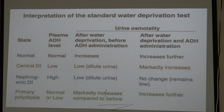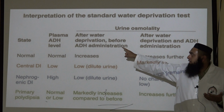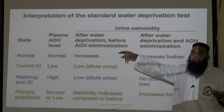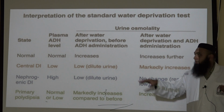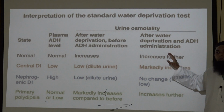ADH decreases the urine volume and increases the urine osmolality. Water is less in the urine, more osmolality. In a normal person, ADH is normal. Just focus on that, forget these things. After water deprivation, the ADH level increases in a normal person. So osmolality will increase because ADH will play its role and absorb the water. So osmolality of urine will be more in a normal person. And after water deprivation and ADH administration, it will increase more.